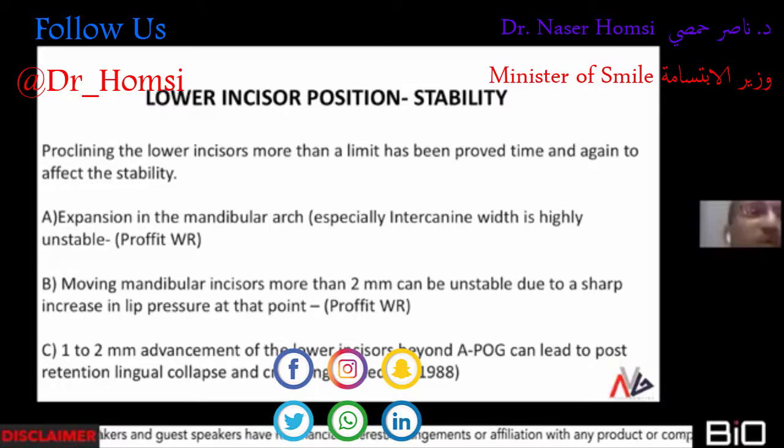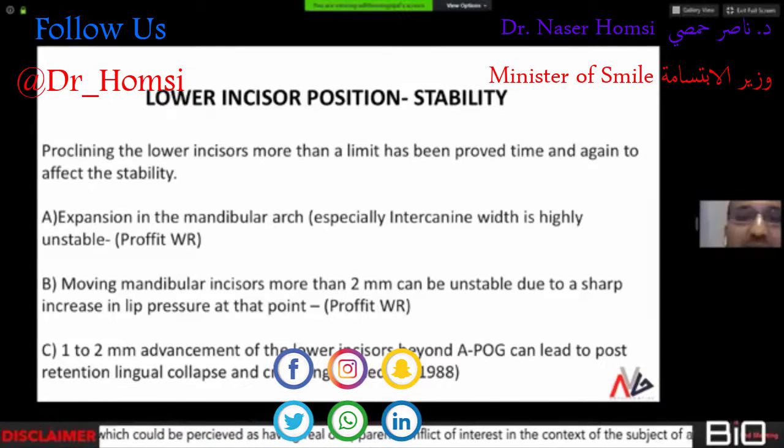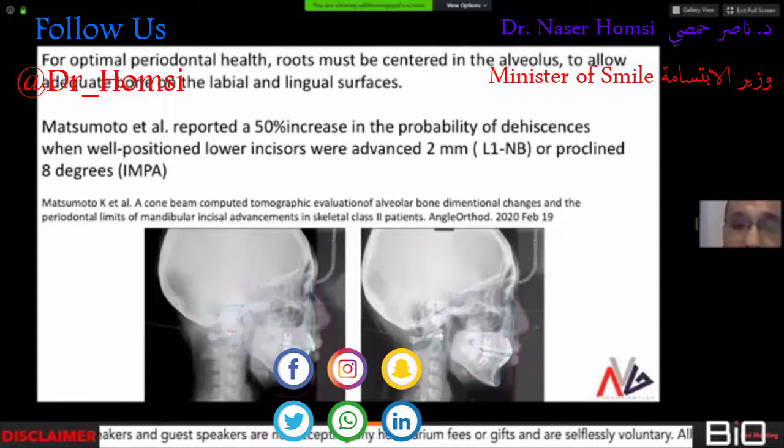Proclining the lower incisors more than a limit again affects stability. Expansion in the mandibular arch, especially the intercanine width, is highly unstable. A 2 millimeter advancement of the lower incisors beyond the apogonion can lead to post-retention lingual collapse of the incisors. Now, these are very, very big papers.